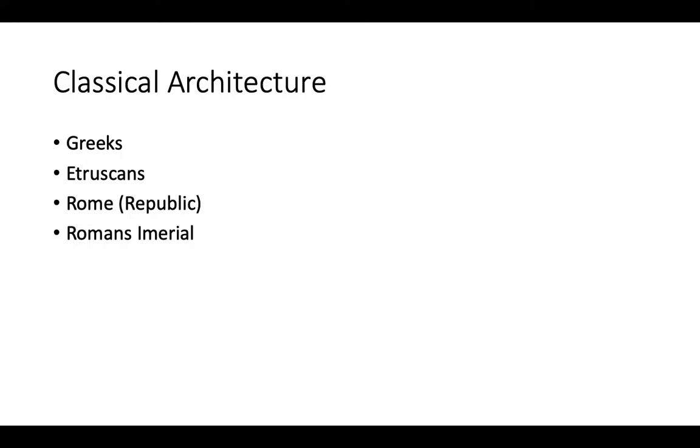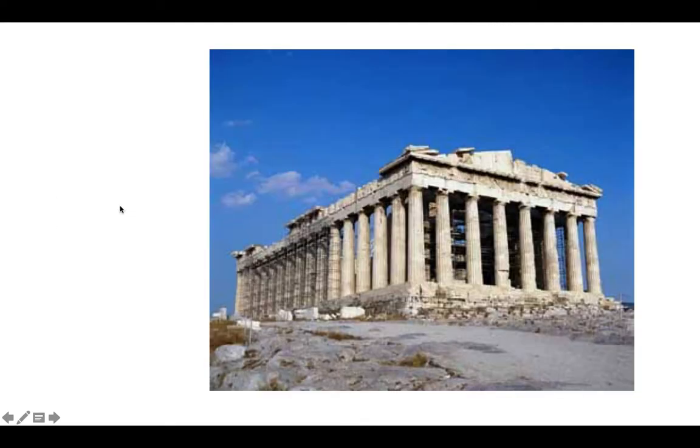Classical architecture. We did sculpture yesterday, so today we'll do architecture. We'll just go over the big idea of the Greeks, a little bit of the Etruscans, then to Rome. Rome has republic and imperial. Pardon the spelling. All right, the Parthenon.